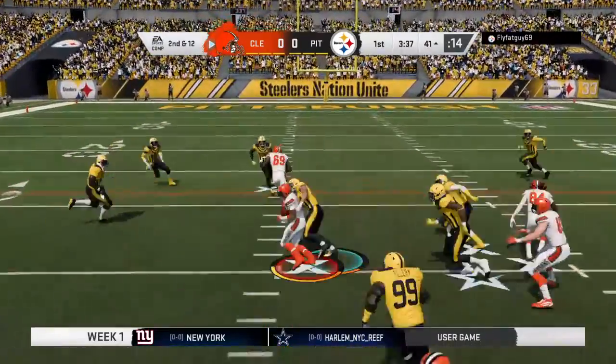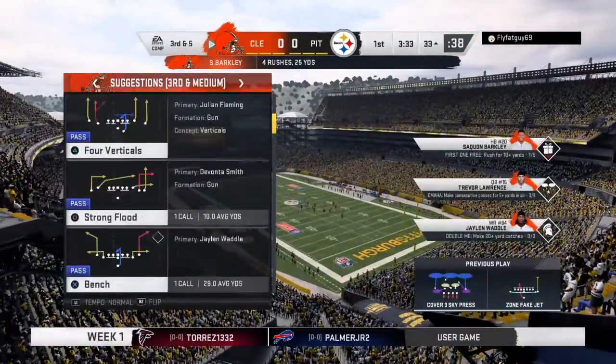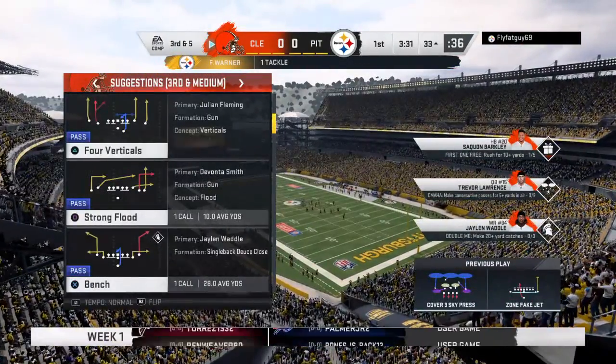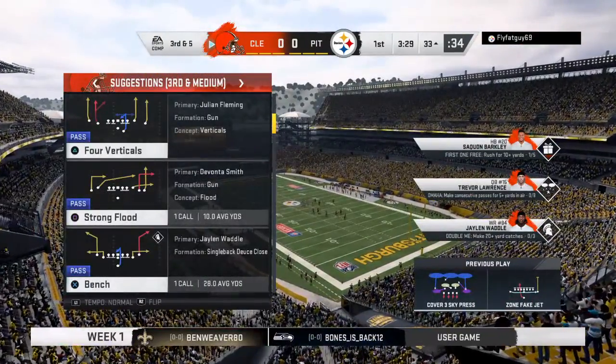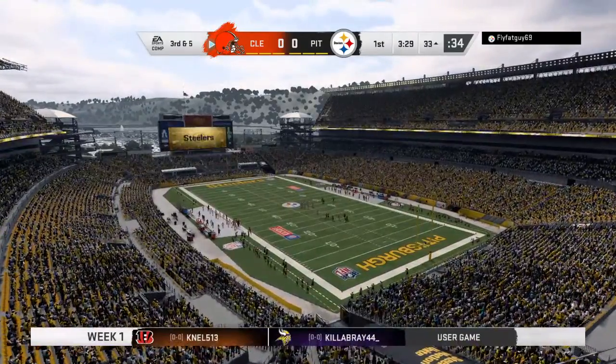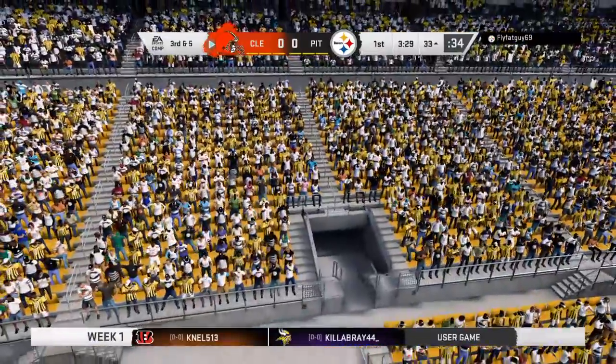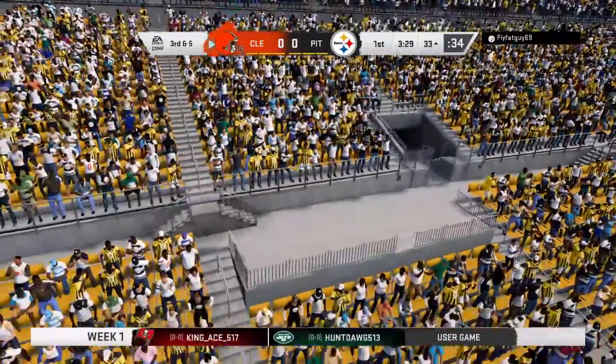On second down, Barkley had a pretty good run there as he gets 7 down to the 33. That will go as a pickup of 7 on the 7th play of the drive. But you got to give kudos to your offensive line and the guy carrying the ball, because they were in a second and long situation. It seemed pretty dire, but they brought it back to third and manageable with that run.